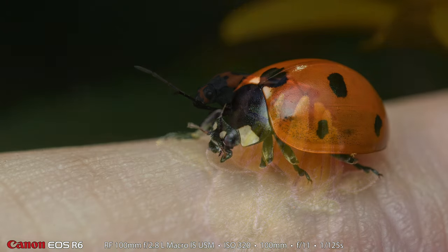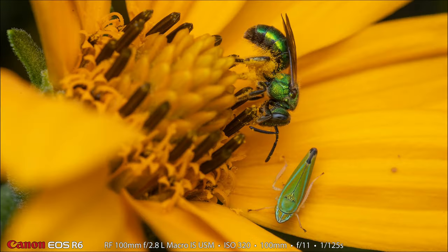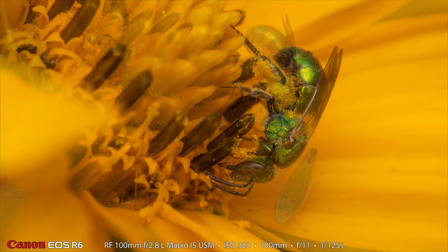And now I'm back again taking photographs of the seven-spotted ladybug. Really cool, kind of the traditional ladybug that you see more than any other variety. I got two for one on this shot. There's another one of those plant hoppers down at the bottom, super tiny, and also a beautiful green bee of some sort. I'm not sure exactly what kind of green bee this is.